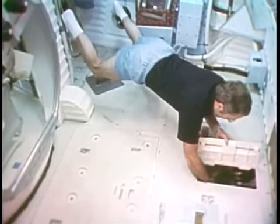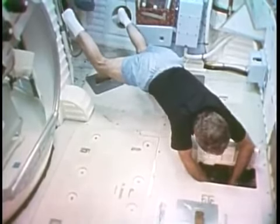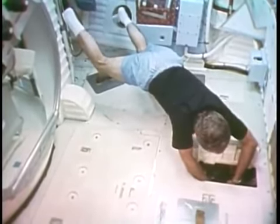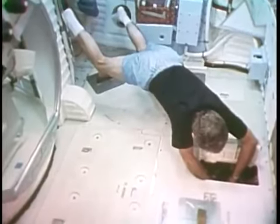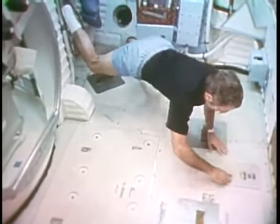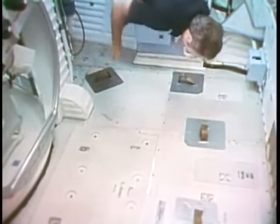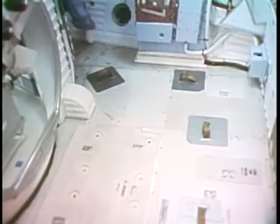And you can see just by floating and an occasional toe leaning up on something that you can do your work. And it's one of the reasons in zero gravity and on orbit that people can work such long hours and not get tired. It's just a delight to work in that environment.